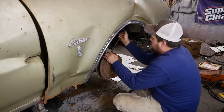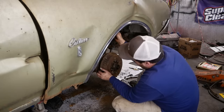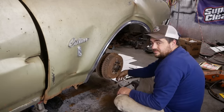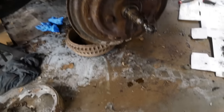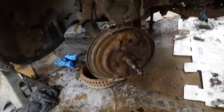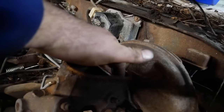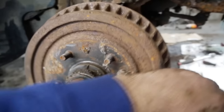This one is similarly stuck. Let me knock this son of a bitch out. And this thing actually has brake fluid in it. I mean, I guess you could call it that. Yeah, it's not gonna happen. Dry as a bone. Look, a miracle, this one works too.